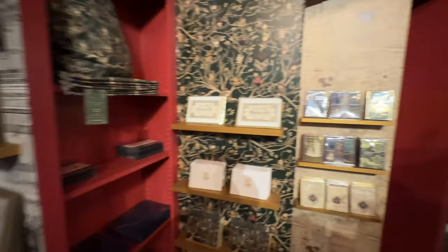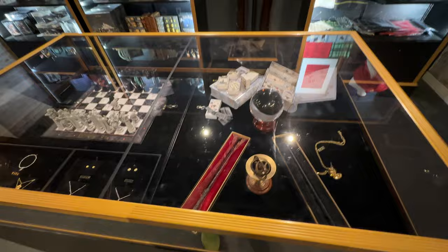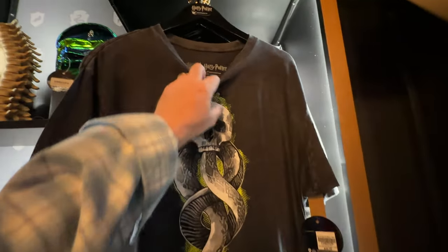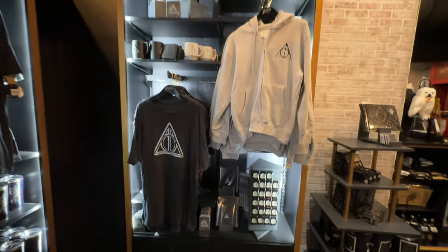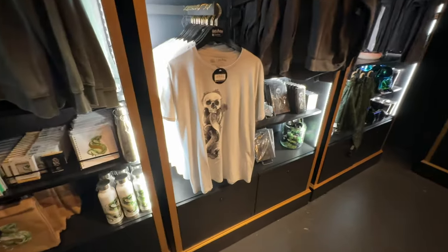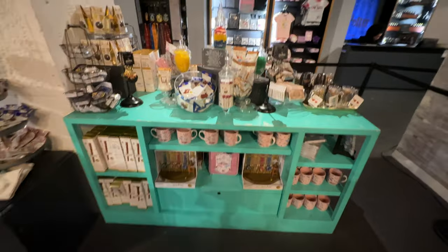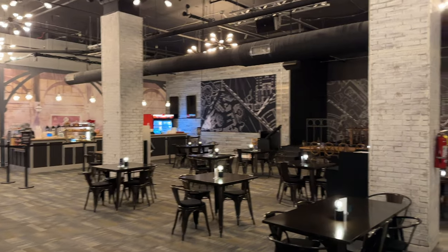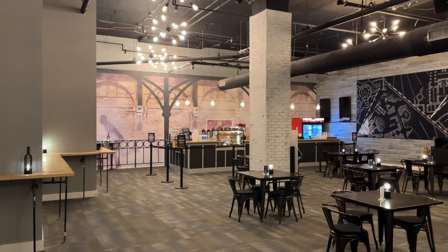We saw a lot of these items in the Harry Potter store in New York last year. Jewelry and a chess set and some wands. The scarves are really nice. I like this shirt. This is nice. Boy, they had that shirt in gray too. I like that a lot. Ooh, candy and goodies. And they have butterbeer. And if you get here early or feel like having a snack afterwards, they have a little place over here with pastries and some drinks.